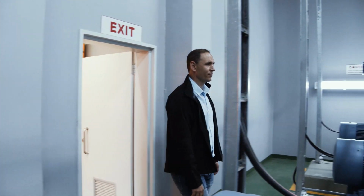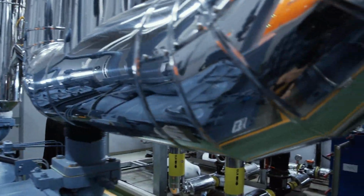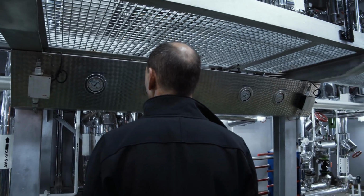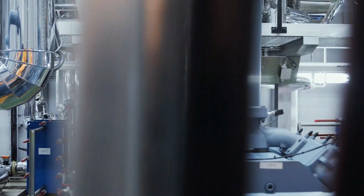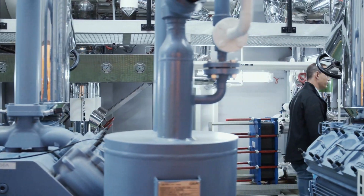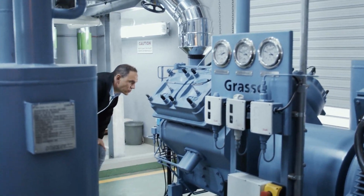It was an existing facility, so trying to convert that into a new production line was pretty challenging. So we engaged with them just to develop the specification for the cooling they required, as well as designing a fit-for-purpose cooling system that would also be cost-efficient in terms of energy and maintenance for the client.